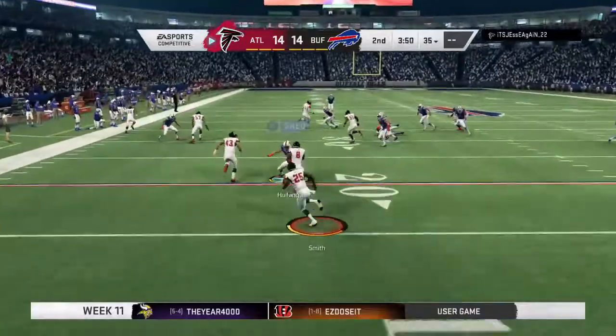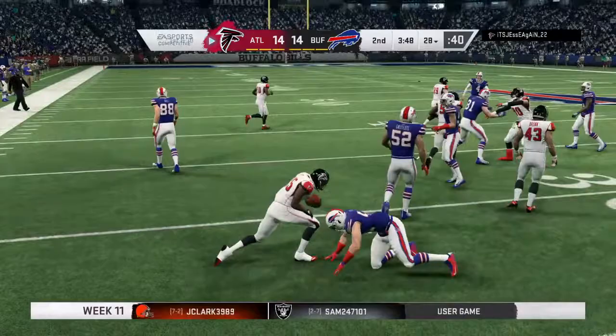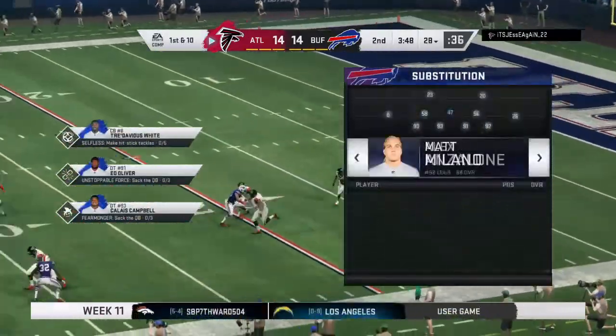This is taken at the 3. And he'll take it past the 25 and up to the 28-yard line. At their own 28-yard line.